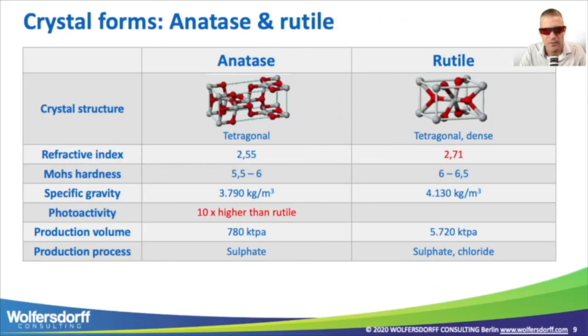We talked a lot about the two different crystal forms. Let's look at what the crystal structure of anatase and rutile looks like. Both are tetragonal, but the rutile crystal is denser. So it has a higher refractive index, and the hardness is higher, as we can see in this table. Also, the specific gravity is slightly higher because of that denser packing.